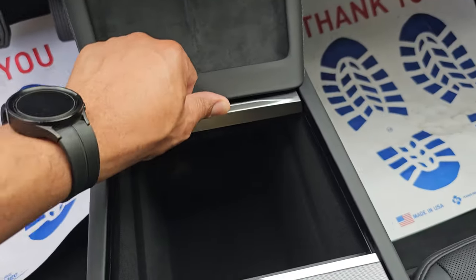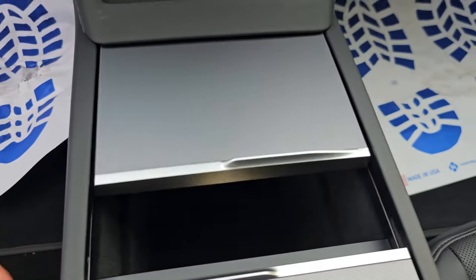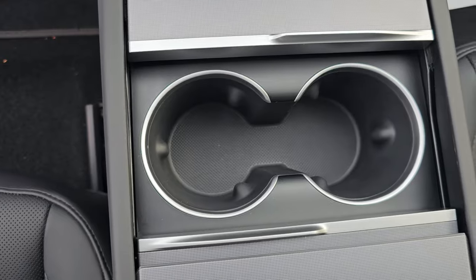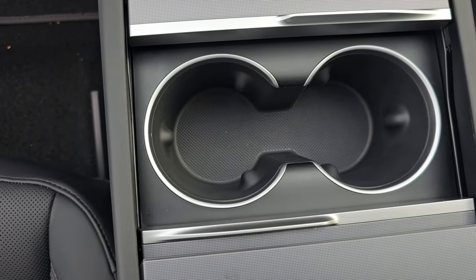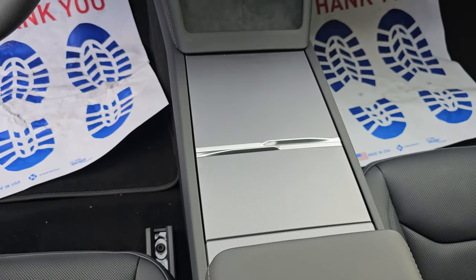Behind this, let me see if I can get in there. Yep, 12 volt, sorry guys. 12 volt accessory port. And there are no USB-Cs in here. Weird. I thought there was one at least, but there's none. And of course, you guys know, the cup holders now have retainers and it can be hidden from sight if you have no need for it and you want a cleaner look, such as this. Boom. Much cleaner, right?